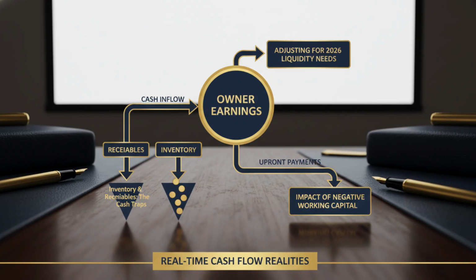While Buffett's original formula focused on CapEx, a modern 2026 interpretation must account for changes in working capital. In a high-growth environment, cash can often get trapped in receivables or inventory. If a business needs to increase its working capital to support sales growth, that is a real cash drain that GAAP income hides. Conversely, a business with negative working capital, where customers pay up front, is a cash machine. We adjust the owner earnings to reflect these shifts.